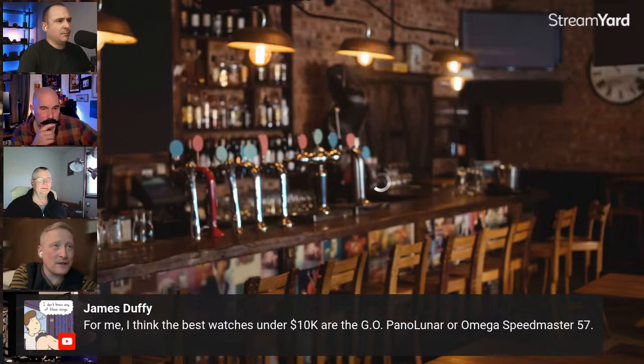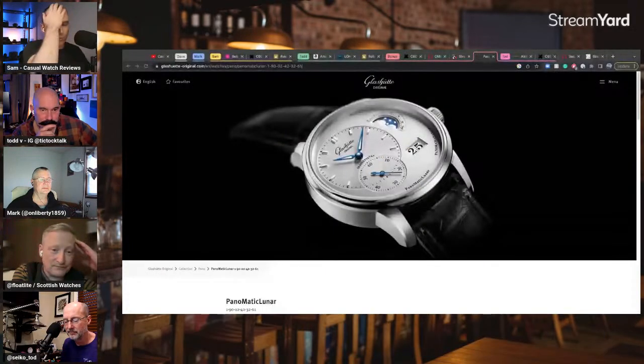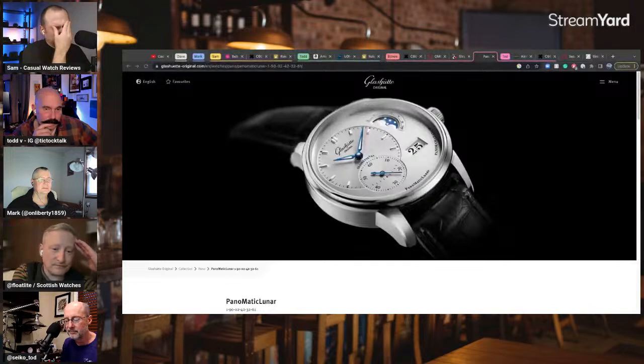Yeah, my boss just swapped. One of the bosses at my work just swapped his Milgauss for the Glashütte Original, the CQ. Is it CQ? Yeah, it's CQ. Yeah, I got to see it in person, and it's really cool. Yeah, it's got the split day.